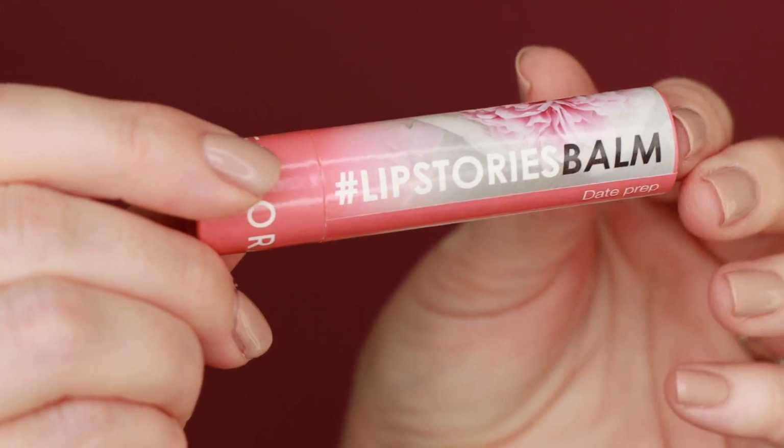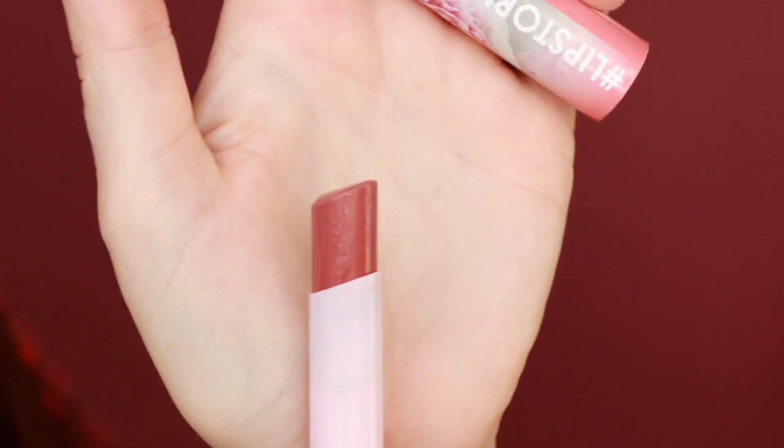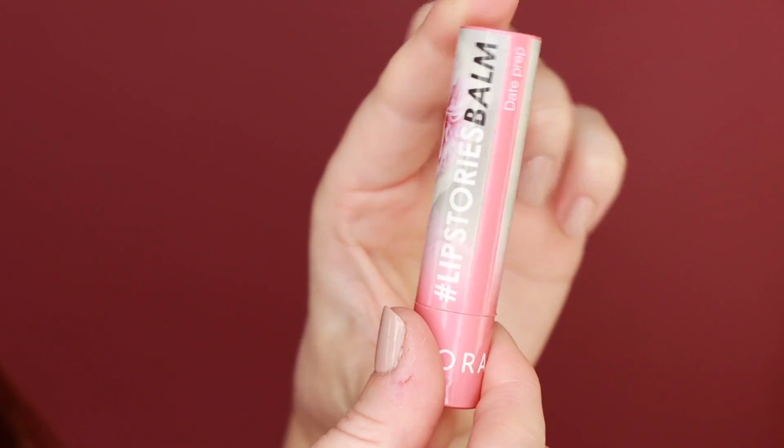And then the lip is a tinted lip balm from Sephora called Lip Stories Balm in the shade Date Prep. I first used this over a year ago in another video, and I don't know why, whenever I open it, I have to put it on. This is the most beautiful rosy shade. You know how sometimes with lip balms, your lips feel more dry an hour after you use it? With these Sephora collection lip balms, my lips feel so hydrated for hours. The Date Prep is just the perfect shade for my lips, so I feel like it really enhances the color and it lasts for hours. My lips feel so good after. I just really love it.